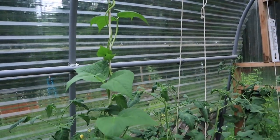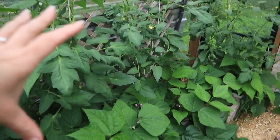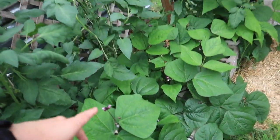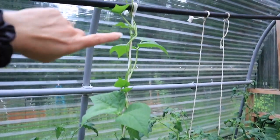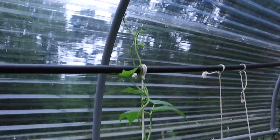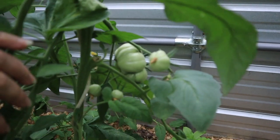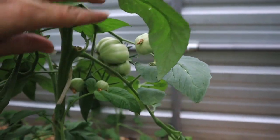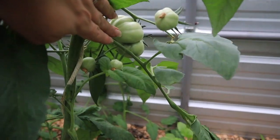And I had thought I did only bush beans in here because that was my intent, was just to do bush beans. But this one is obviously not a bush bean and it's just gonna reach the ceiling here pretty soon. But I am pumped to see how many fruits are already forming and how big they are on these plants.